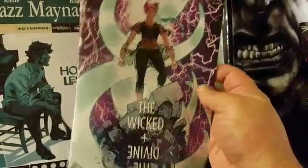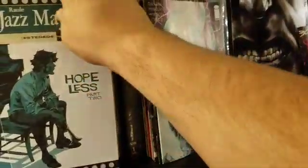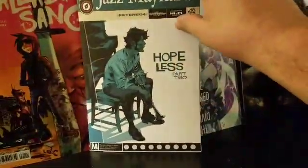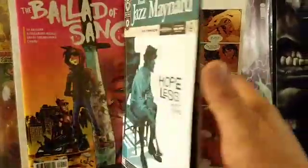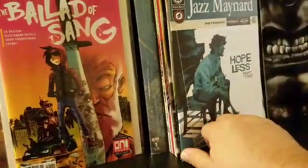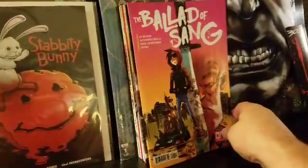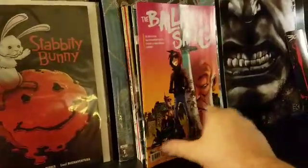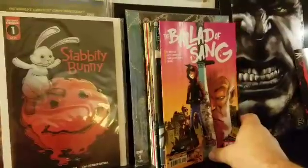Wicked and Divine, great series that just keeps going. Forever makes liars of us all. Amen. Another great book with a lot of potential is Jazz Maynard, just a great story. I don't know what to say. Lion Forge, that's number 2, volume 2. This one here I'm really interested in taking a look at, The Ballad of Sang. And I have a feeling it might be right up my alley from what I've heard. So, number 1.